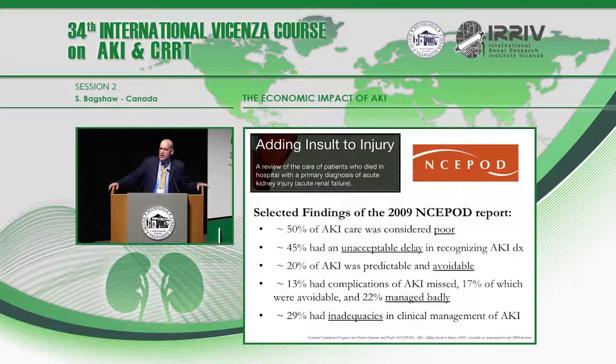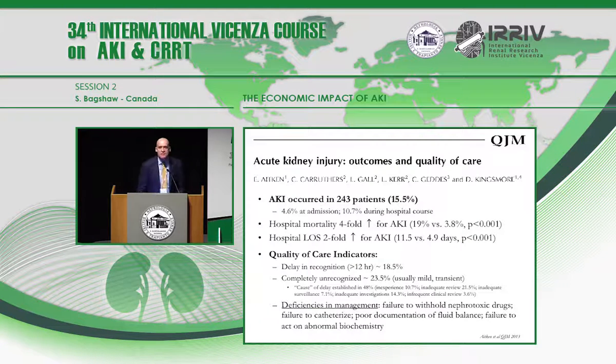Michael Haas showed this slide. He went into some more detail about the NCEPOD report, and I think what it highlights again is that the quality of care that patients who are at risk of or who develop acute kidney injury receive may be suboptimal. There are lots of deficiencies in the care that they receive that were clearly identified in the NCEPOD report, and I won't go into those details again.